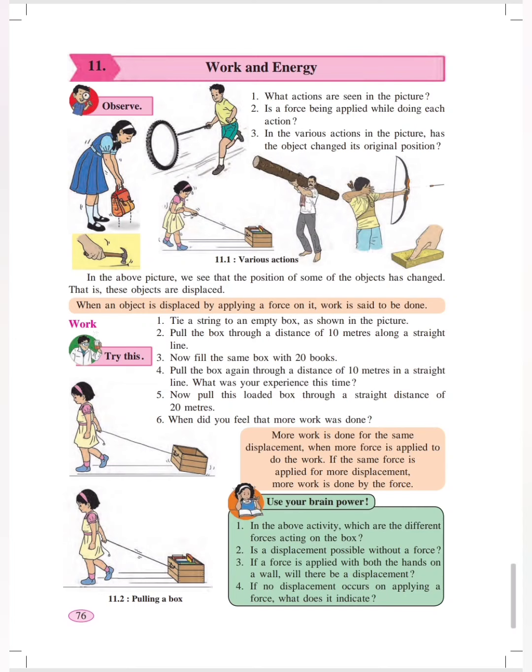After doing all these processes, a person will get tired. And that time we come to know that work is done. So all these pictures explain to us that work is done. A boy will get tired after playing with a tire. A girl will get tired once she lifts up the bag. A girl will also get tired when she pulls the box which is already filled with some books. A man will get tired when he lifts up the wooden block. In all these examples, we come to know that work is done.